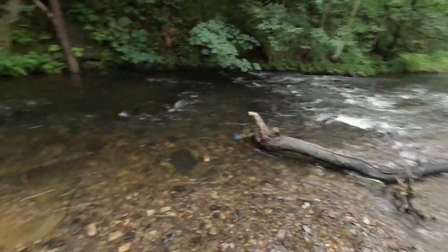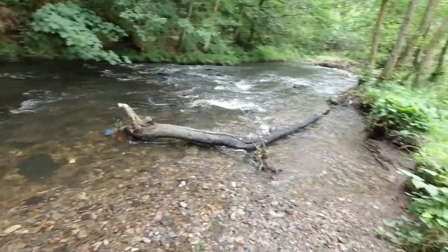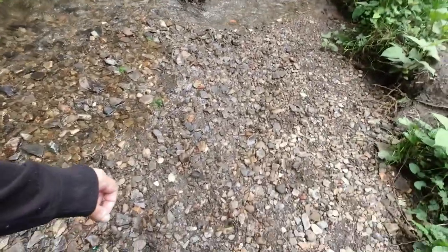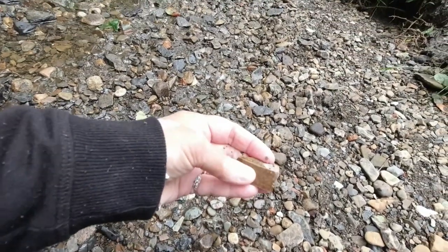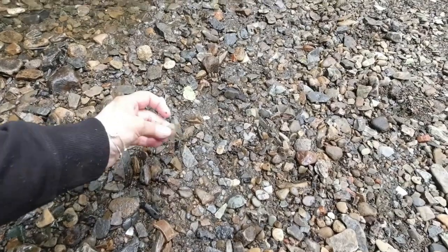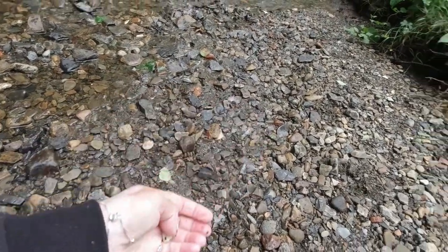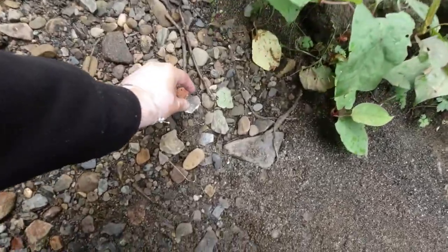Right, we've just got down to the little bit of beach here at Healey Dell. I can see lots of little pieces knocking about, so you know what? I'm going to bring you with me and you're going to help me discover if we've got anything that exciting or not. What's that? That's just off a brown pot, isn't it? Bit of glass. Nice bit of crackle. Yeah, there's lots of little bits and pieces.